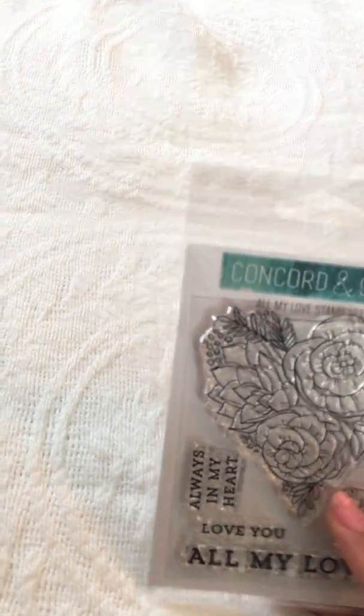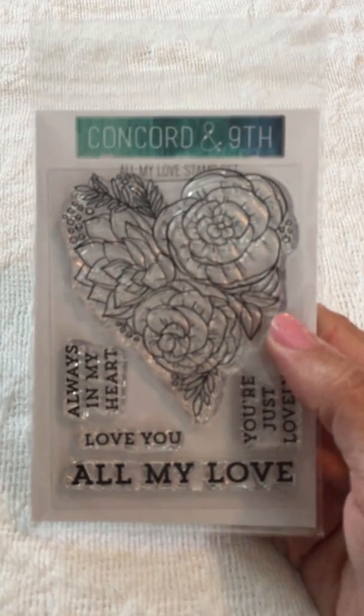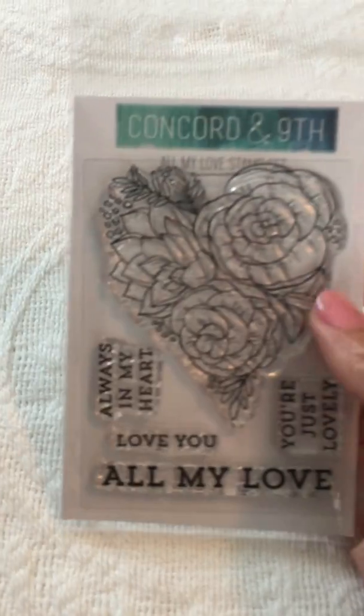So this is also from the scrapbook store, yourscrapbookstore.com in Sevierville. Actually from the boutique side. And I love, this is from Concord and 9th, and I think that is a really pretty stamp set. That is called All My Love.